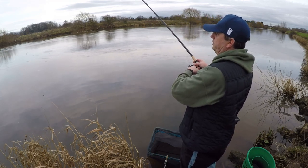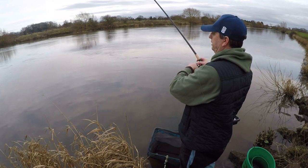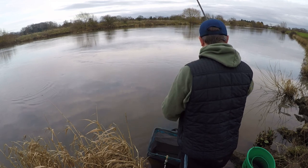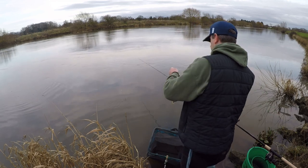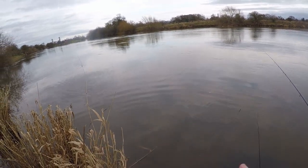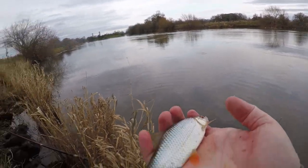We have a third fish. He's a little roach. It took some time, but we got it in the end.